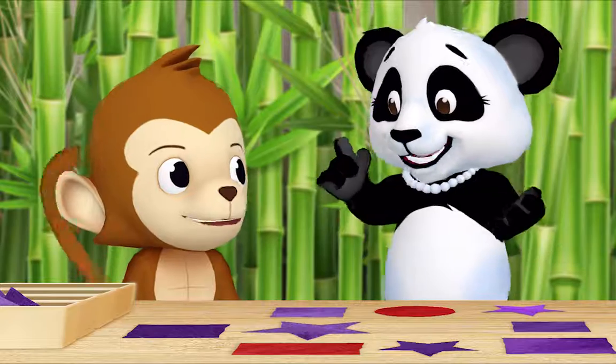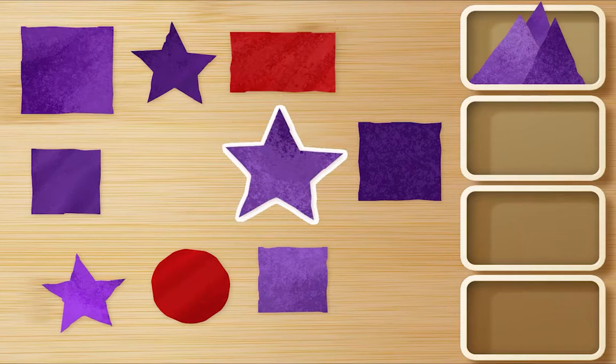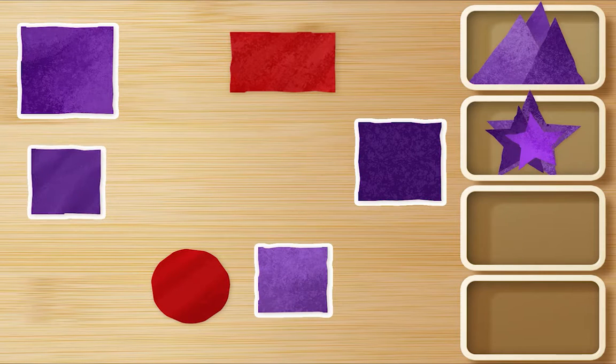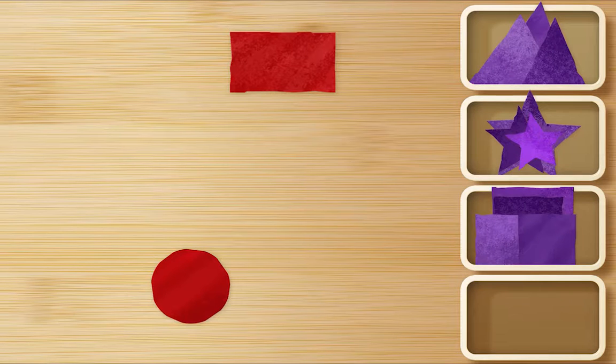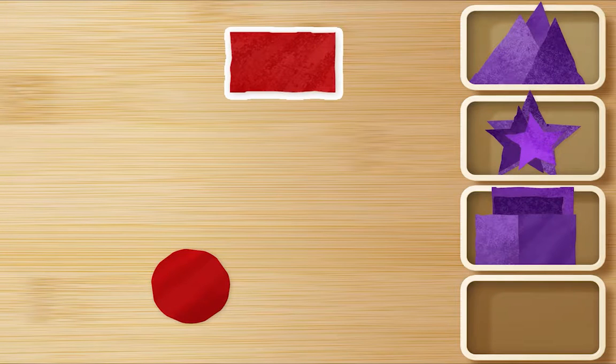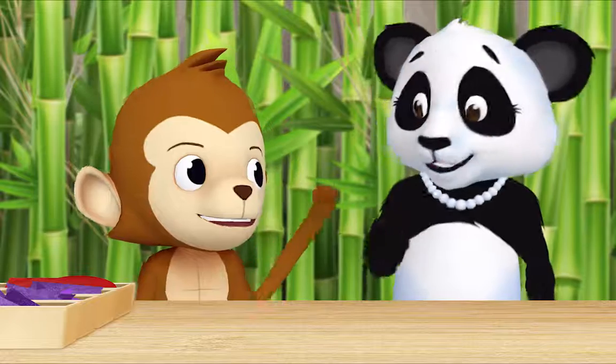Thank you, Monkey. Now, let's gather all of the purple stars. Okay! Here. Here. And here. Splendid! Should I look for purple squares now, Ms. Panda? That's a good idea. Okay! Here. Here. Here. And here. Great! And what's left? Two red shapes. Okay, let's put both of them in their own box. Okie dokie! No more shapes! Thank you so much, Monkey!